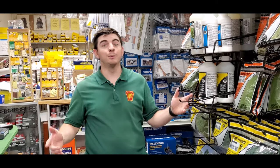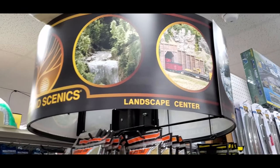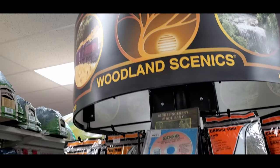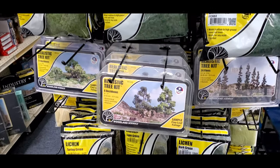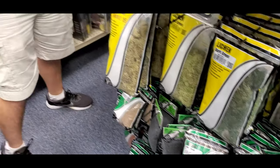So here at Yankee Dabbler, we're always trying our best to restock with all the scenery stuff that we have from Woodland Scenics. You know, train season's coming up, so if you want to get busy with your layout and put all different types of foliage, different types of trees, iron ore, gravel, make realistic water, whatever you want, we got the materials here to make it, and we got a whole bunch of stuff from Woodland Scenics. This stuff is great.